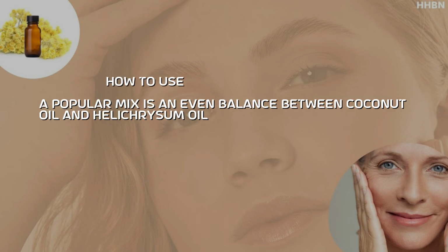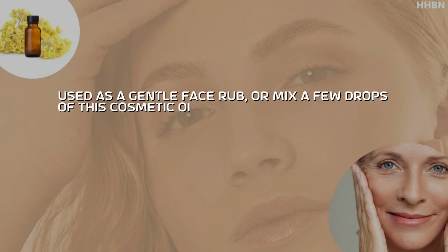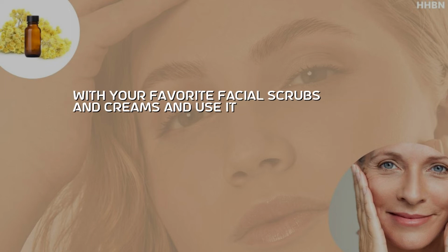How to use? A popular mix is an even balance between coconut oil and helichrysum oil. Use it as a gentle face rub, or mix a few drops of this cosmetic oil with your favorite facial scrubs and creams and use it.